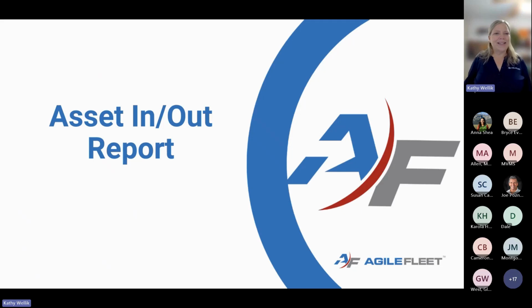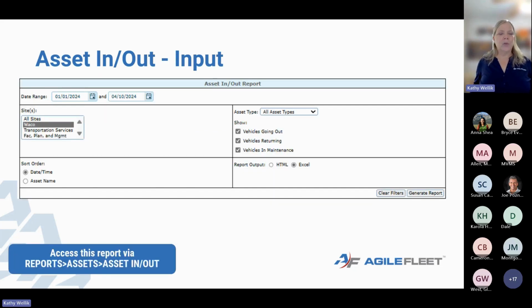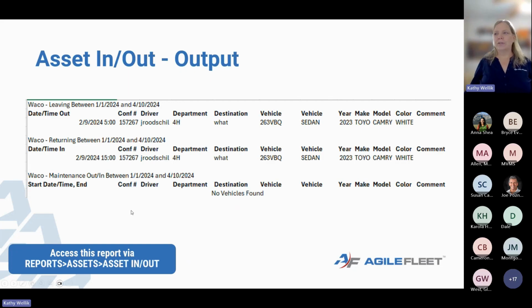Okay, next we're going to go to the asset in and out report. It shows the vehicles leaving, returning, and going into maintenance for the specified date range. I do see Joe has a test there, and yes, I did see your comment, Joe, so thank you. If anybody does have any questions or comments, please feel free to leave them in the chat and we can talk about things. So with that, your input: you're going to go to reports, assets, asset in and out report, put in the dates that you are interested in, and then your output. It tells you what's going out, when it's coming back, when it ends, and so forth. So perfect.